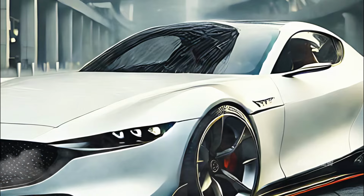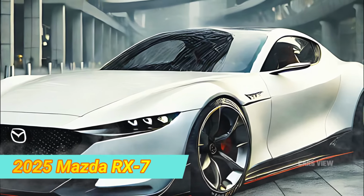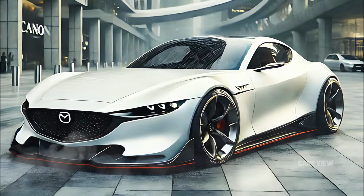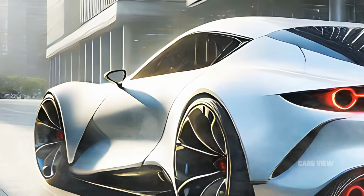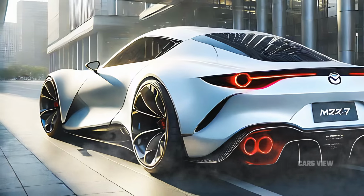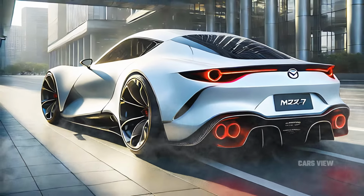So, there you have it, the 2025 Mazda RX-7. A car that pays homage to its legendary predecessor while boldly stepping into the future. From the way it looks to the way it drives, it's clear that Mazda has created something truly special. Is it the sports car you've been waiting for?